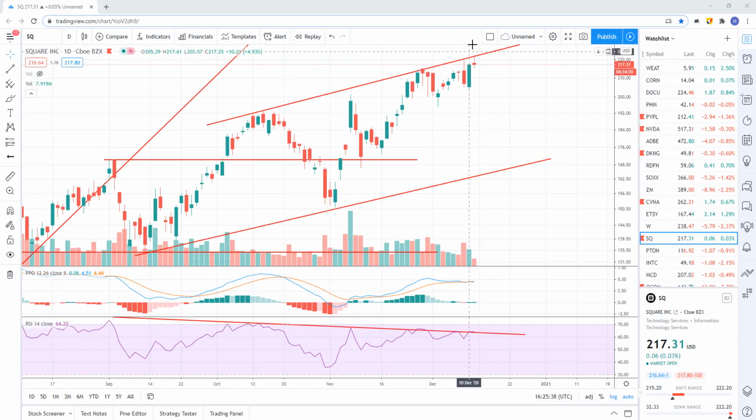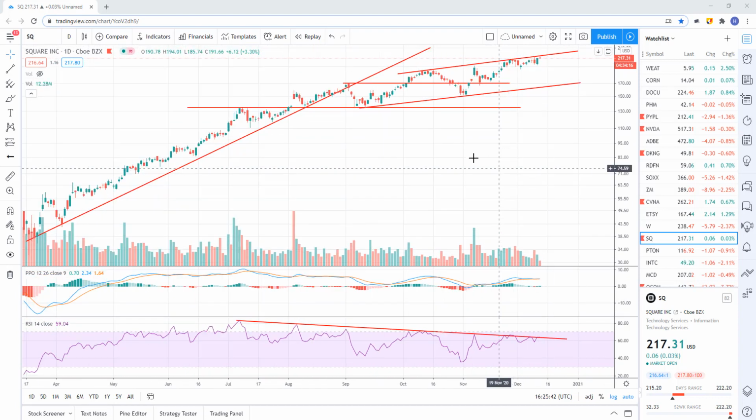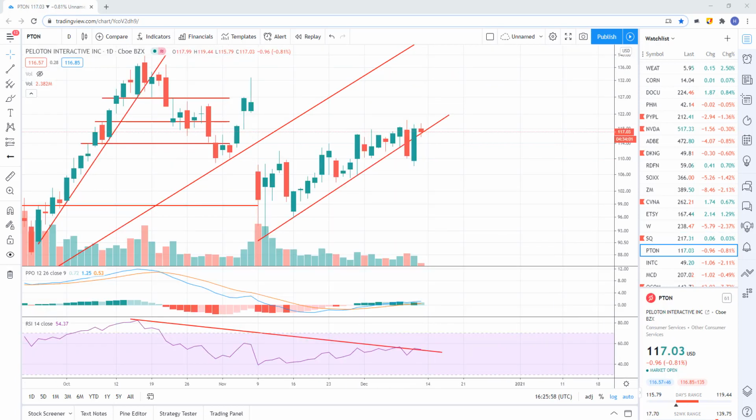But again, they could pop it up above here, try to run some stops. It still, to me, looks like it's going to head lower. The tech stocks in general look like they're going to go lower, so I would expect this one to go lower as well.